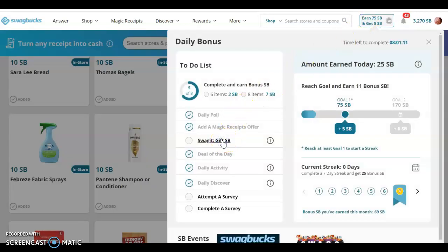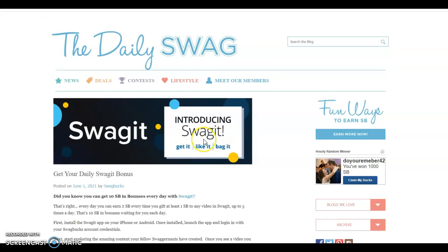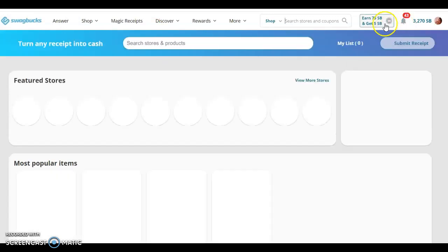Next thing I have on here is Swagit. So basically this is a cool app that they have that you can download on your iPhone or your Android. It's kind of like TikTok where they have videos, but you can go ahead and send one Swagbuck minimum per video, and Swagbucks will give you 2 Swagbucks for each video that you like. But I've gotten up to 5 Swagbucks for liking some videos, which is pretty cool. So yeah, it's pretty awesome.